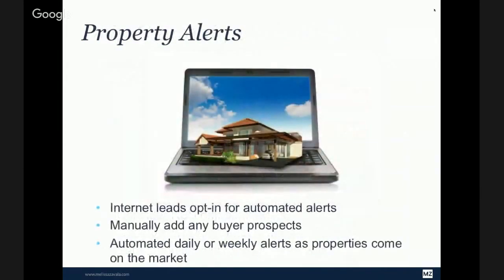So then property alerts are a second thing that you should have on autopilot. All of us can do that in our MLS, and we have other systems and ways to do that as well. So in the MLS, you can set it up so that every time a property that meets a buyer's specifications comes up, it is emailed to them, and then you get a copy of the email and you can follow up. And certain MLSs, probably most of them, even have a website where they can comment, they can mark their favorites, things like that. So you can have your people opt in for automated alerts.